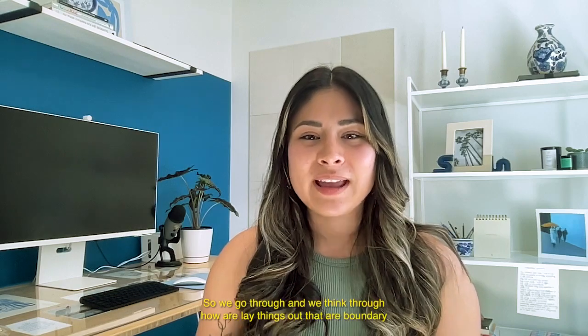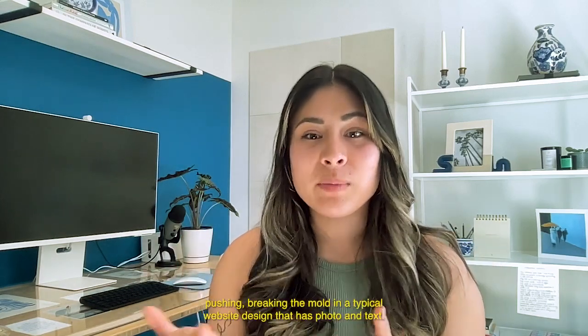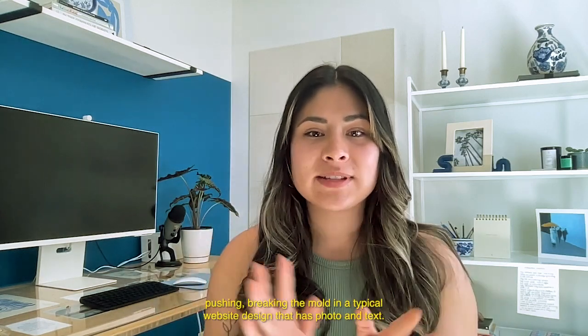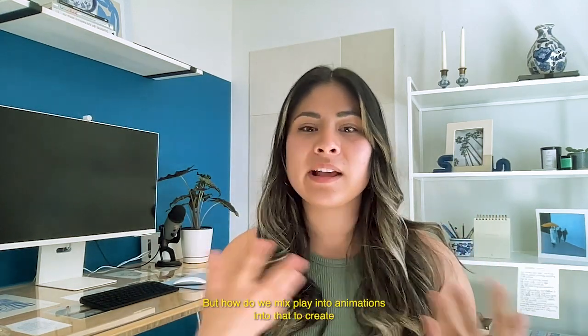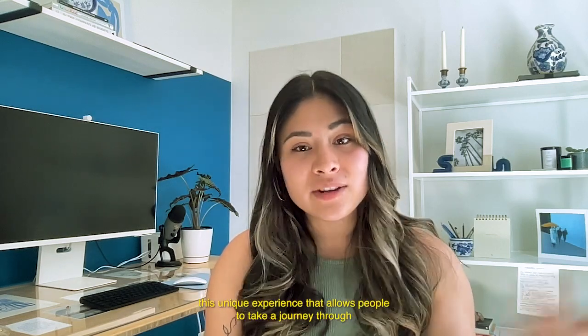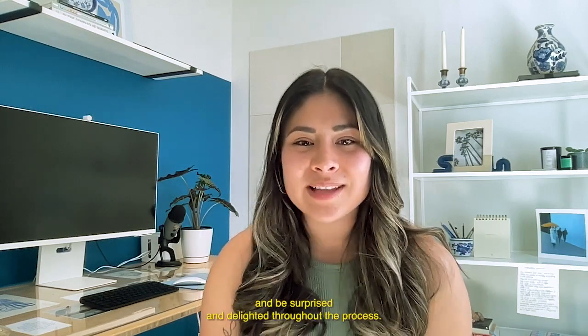So we think through how we are going to lay things out that are boundary pushing, breaking the mold in a typical website design that has photo and text. But how do we play into that and add animations to create this unique experience that allows people to take a journey through and be surprised and delighted throughout the process.